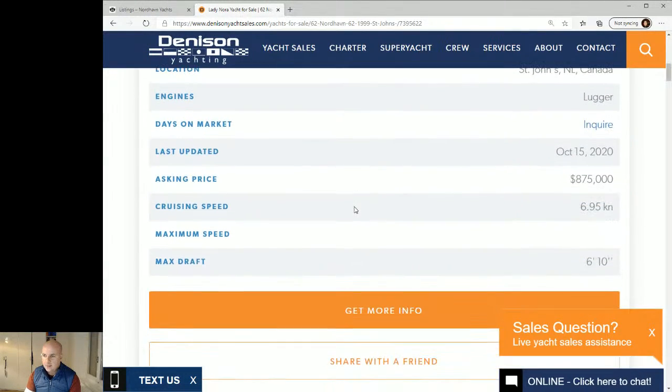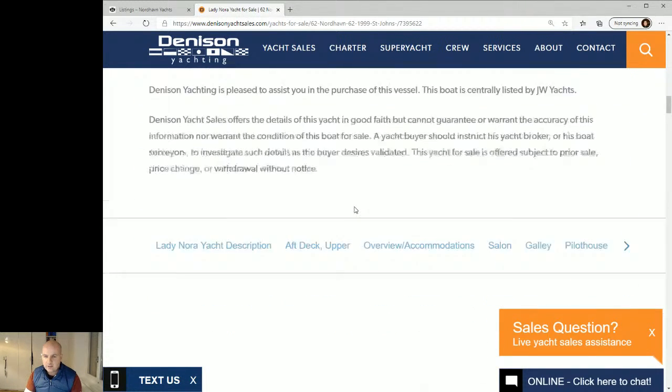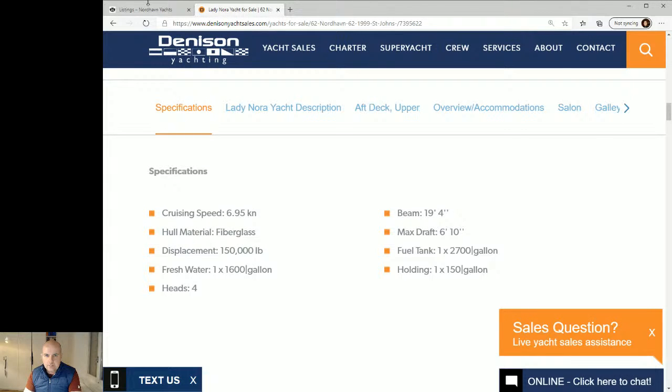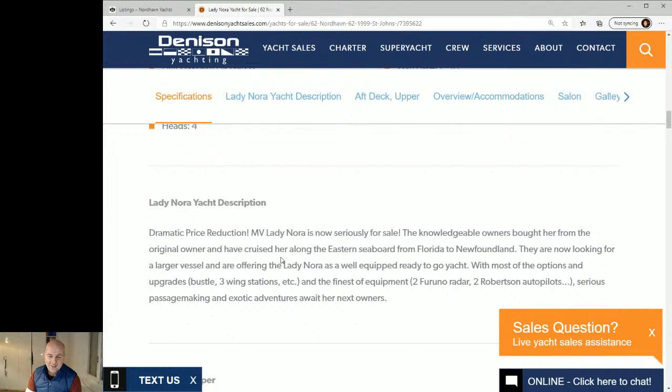Again, so what have we got? We've got a Lugger engine, 7 knots, 6-foot draft. This is American, so it's all different things. 2,700 gallons, so that's interesting. The other one had, what was it? How many gallons? I can't remember now. More than that. So 2,700 gallons. And that could be the day tank. Often they've got day tanks, so you can polish some fuel into the day tank, make sure it's clean and keep it going. 1,600 gallons of fresh water, that's nice. 4 heads, it's a lot of toilets for a boat this size.